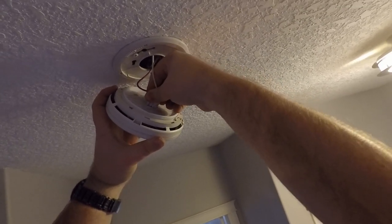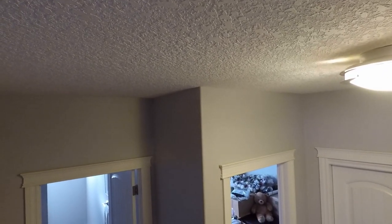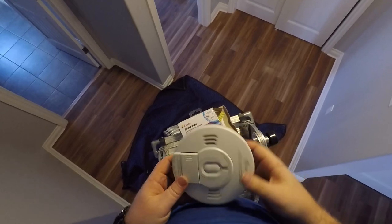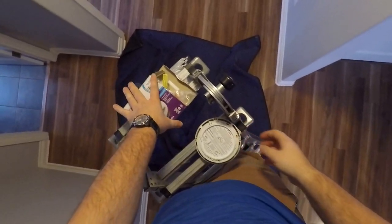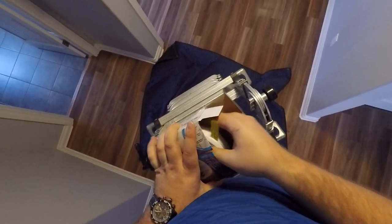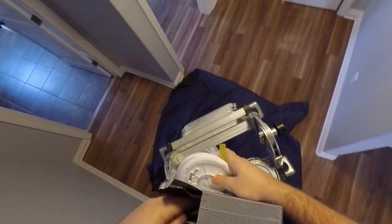Interesting. Why? Apparently, this one is different than that one, and the connector doesn't work, which is strange. The other two I did. Let me see.